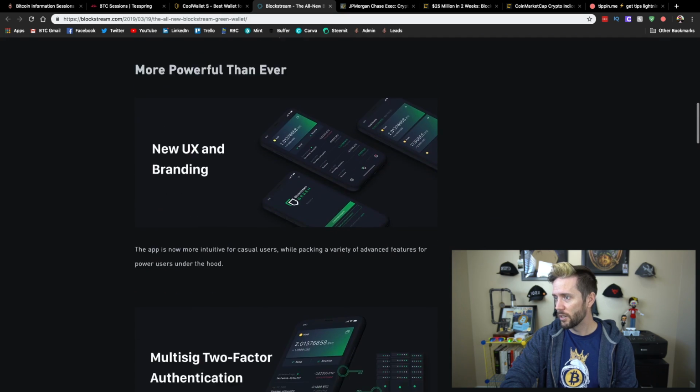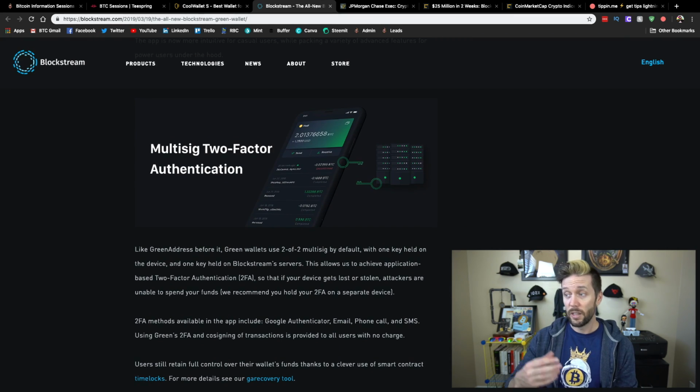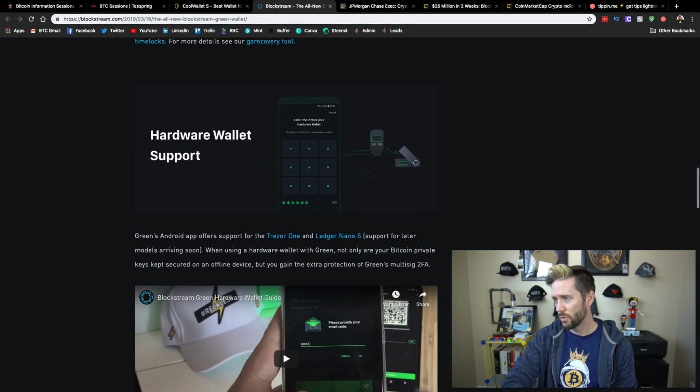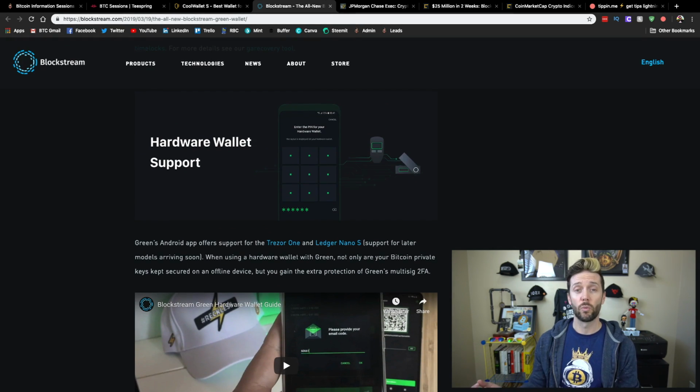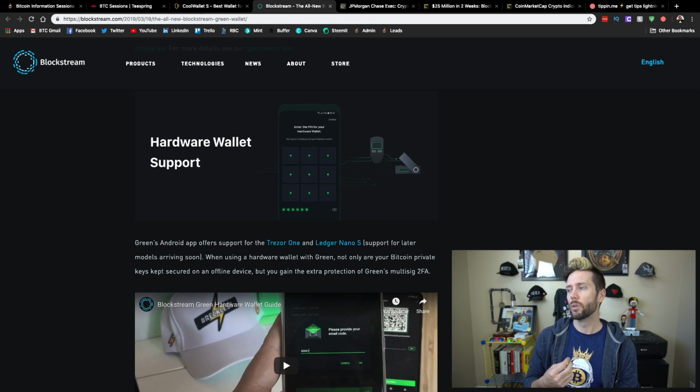So there is a list here. Of course, they've overhauled all the UX and the branding and everything. They've got multi-sig two-factor authentication, which you can pair with a second key being on their servers, which is very interesting. They do support hardware wallets. Right now they have support for the Ledger Nano S and the Trezor 1, but they will be rolling out support for the newer models of both of those devices over time. And I hope to see other devices as well. I'd love to see stuff like Open Diamond Cold Card, but I guess time will tell.